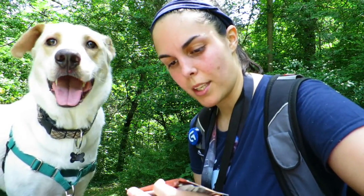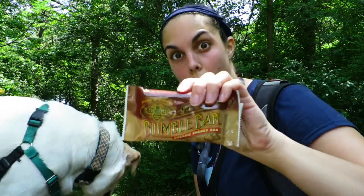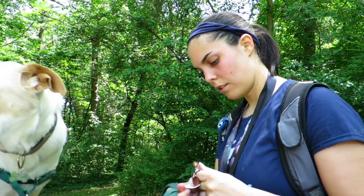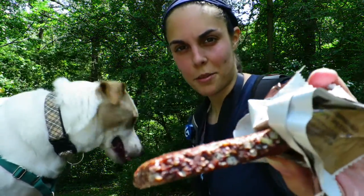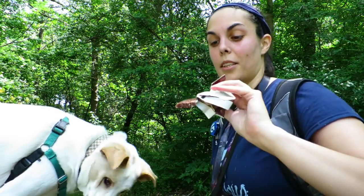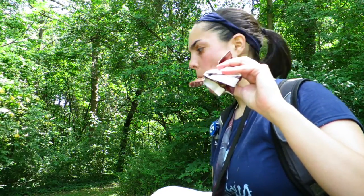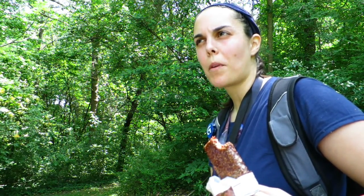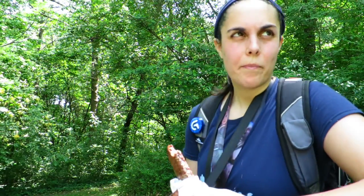This is, if you guys remember from the cache crate, I got the Bumblebee Organic Energy Chocolate Crisp Bar. Alright. So it looks like that. I can see the little crisps in it. It smells really good. Holy cow. It has a familiar taste, but I can't quite put my finger on it.